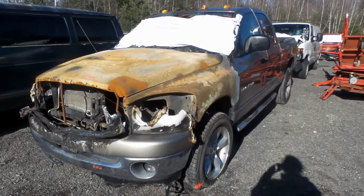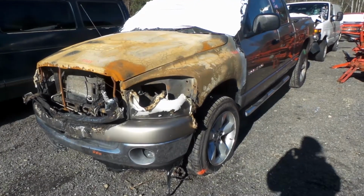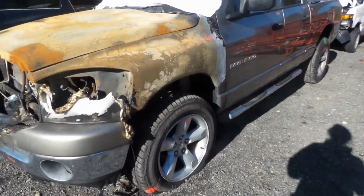Hi, this is Alex with New England Auto and Truck Recyclers, and today we are parting out a 2007 Dodge Ram 1500, stock number M80224.